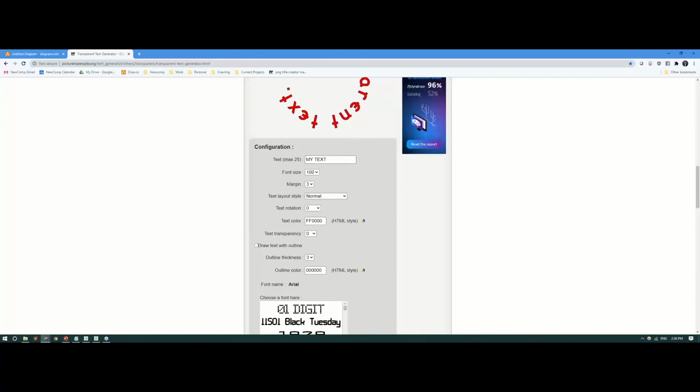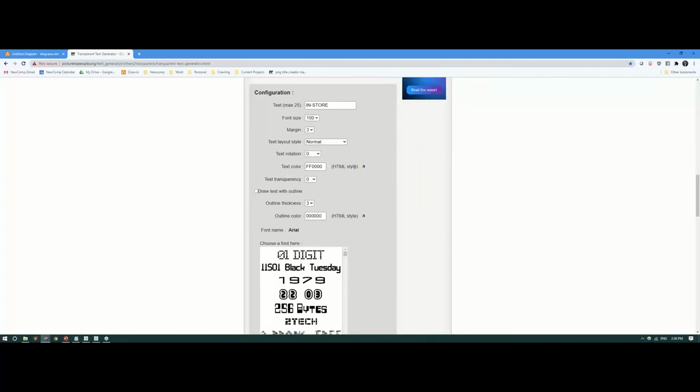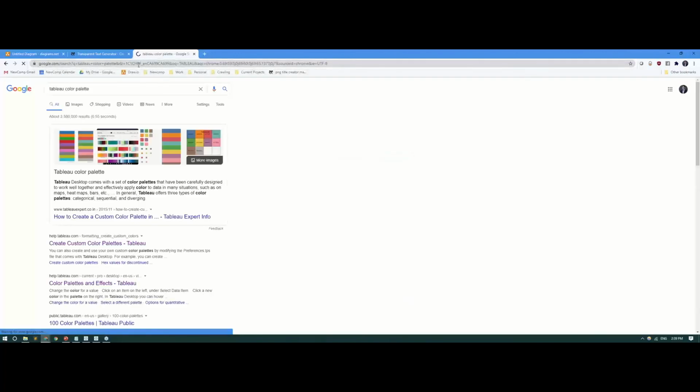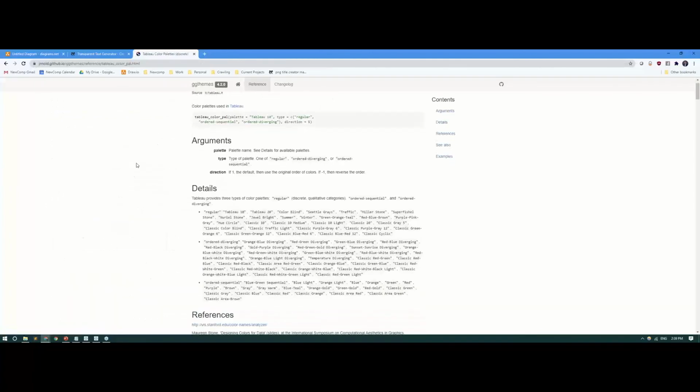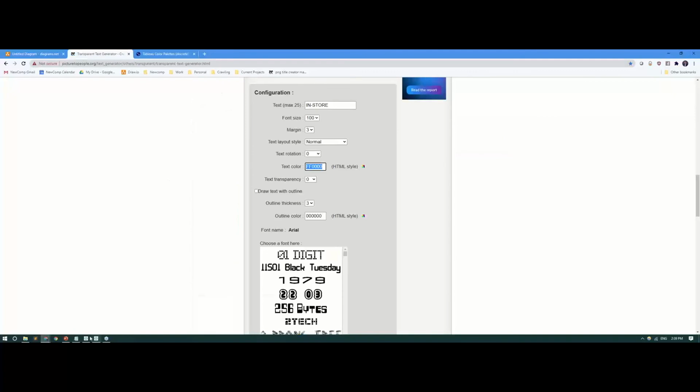The first thing that we're going to generate through this is going to be the in-store title. So I'm going to type my title as in-store. The HTML style I'm going to use. So HTML is the language that we will see on the internet quite a bit. If you're not familiar with this, basically this is a color code that you can add to your text. So the color code, if we Google Tableau color palette and we go down to the first GitHub link here, there's a Tableau color palette that is defaulted to Tableau. This is the one that I like to use for my titles. I'm going to insert this code into my previous text generator.